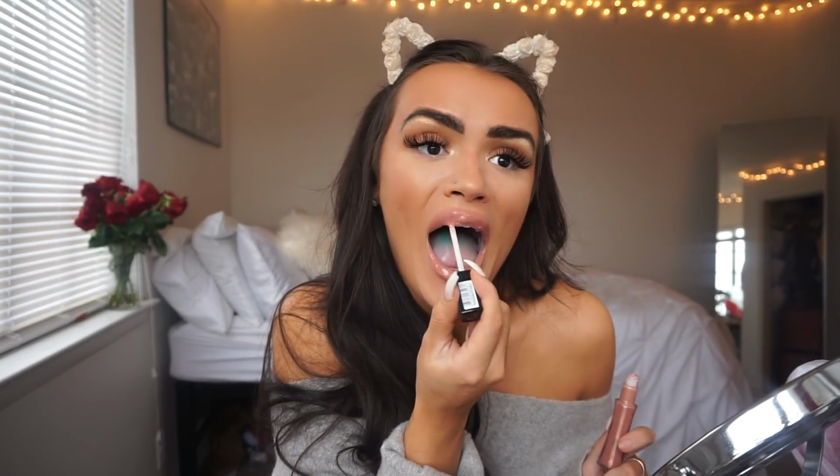For gloss, I'm going to use the L'Oreal Infallible 8-Hour Pro Gloss in the shade Coral Sands. I don't even know why I'm reading off of this because I know this by heart because I love it so much. But it's beautiful. It has gold reflex in it, and it tastes good, it feels good, it looks good, it smells good. It's such a good one. I recommend it.